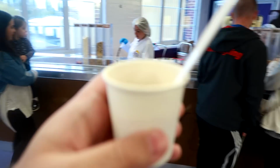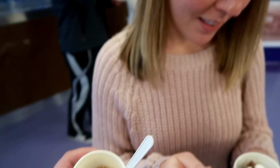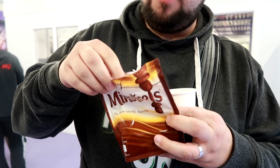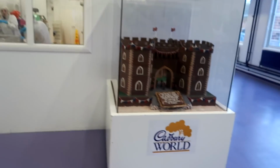Right, in this section you get a little pot of melted chocolate with two toppings. What do you got, Claire? Marshmallow and crunchy. And I've got crunchy and biscuit. Have some of that. Tell you what, I'd make that. Get a Minstrel in there. There we are. Dropping it all over the floor. Mmm. Even better. Brilliant. Did you film the chocolate castle?